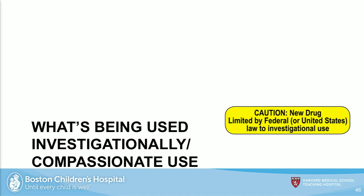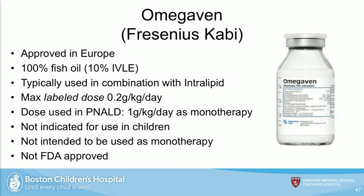So what's still investigational? Omegaven is still investigational. When I came here at the Cape over 10 years ago, when we first talked about this, we thought we were going to have it approved by now, but it still isn't. It's approved in Europe. It's a pure fish oil emulsion. It was marketed to be mixed with Intralipid. The dose that the manufacturer came up with was 0.2 grams per kilo per day.